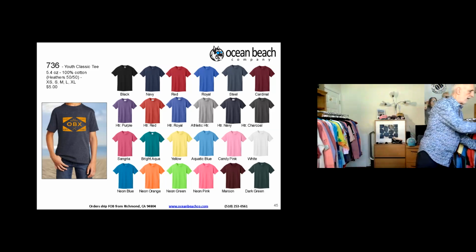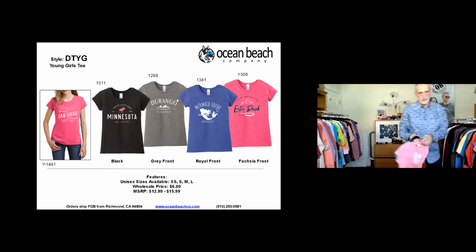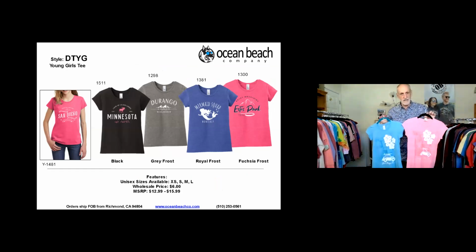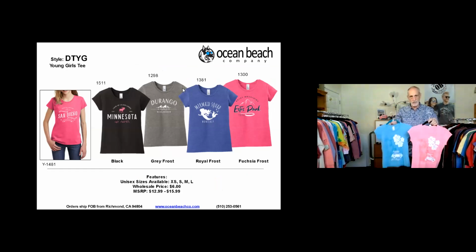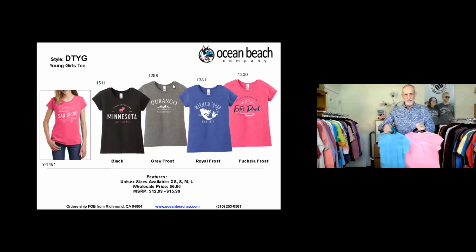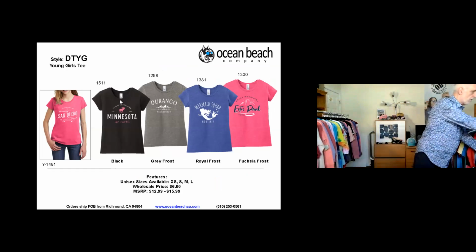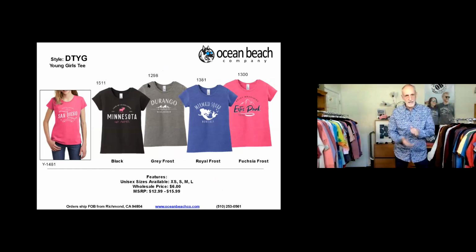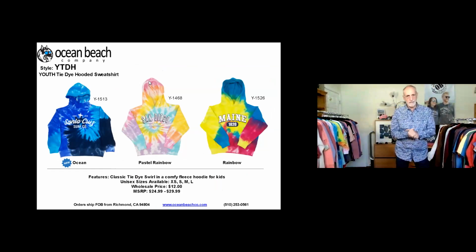Then the next t-shirt is our girls t-shirt. For the girls that don't want to wear just the basic little tee, it has a cap sleeve, has a little bit of a shape to it. We offer it in 4 colors, and that garment does well for the girls that are looking for something different. So that's it for our basic core line.